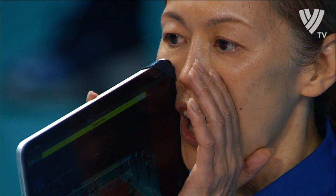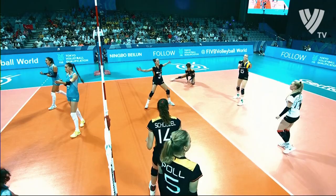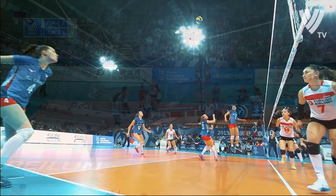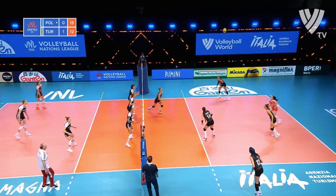Better service reception from Turkey. They can use Meryem Boz. Great substitution from Guidetti, but again, it's down to how Turkey pass the ball. Great block. One point from the technical timeout for the second set. Oh, and Boz uses the hands of the block.